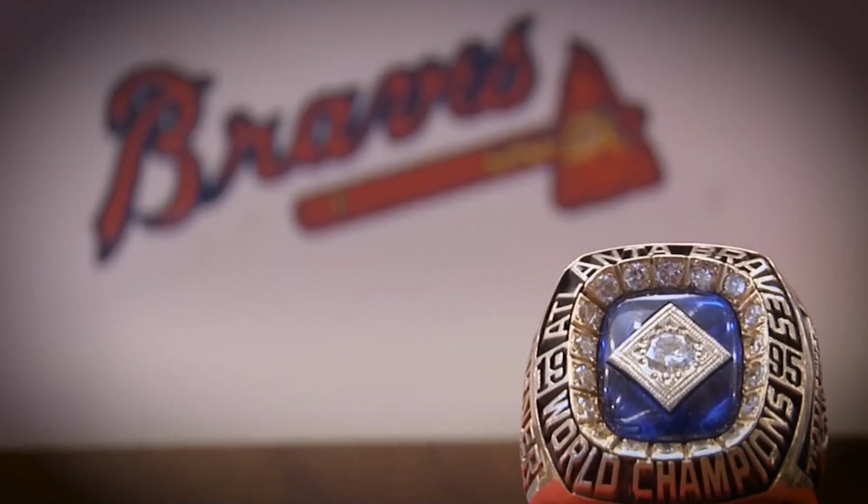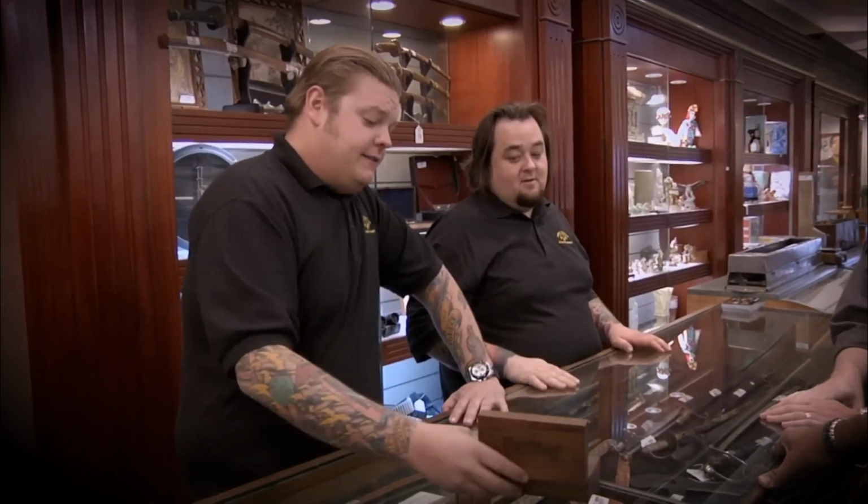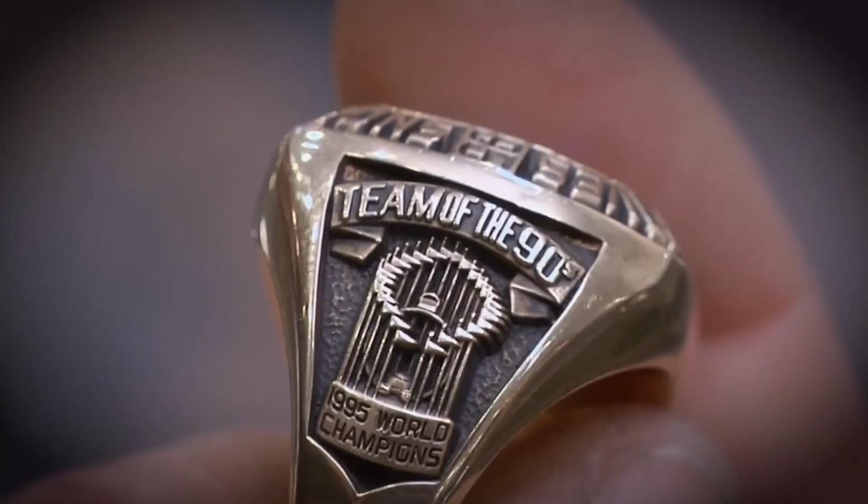All right. Whatever dreams the seller had of cashing in are instantly crushed. The expert puts the value at around $2,000 maybe, because some collectors might still want a piece of Braves history even if it's just a replica. But for the pawn shop, that's not enough margin. Corey drops his offer down to $800. It's a sharp fall from $13,000, and the seller isn't happy.